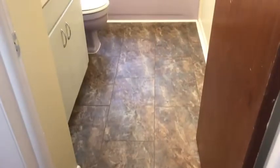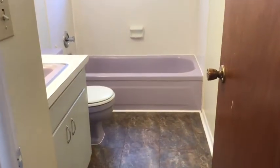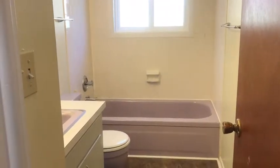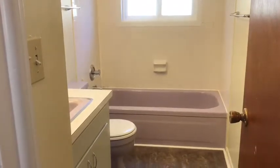And again, the bathroom has the newer vinyl plank flooring, single sink vanity, tub and shower surround that is tiled, and the toilet area is located in between the tub and the vanity.